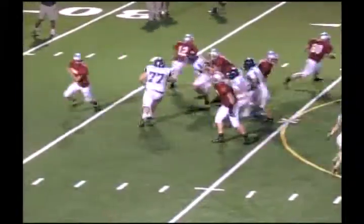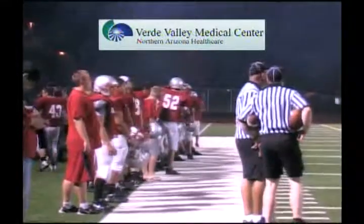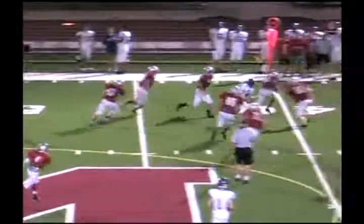Here's a snap and handoff, sweep on left-hand side with a blocker to midfield to the 40. To the right side, and they got a big hole once again to the 30-yard line. He turned and is making a move. Snap, looking right, throw right, it's intercepted by the Marauders, and he's going to take it to the house.